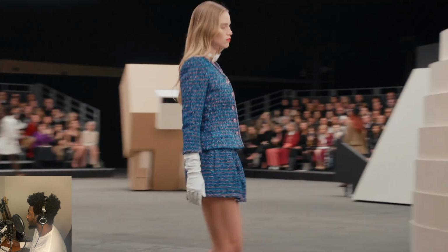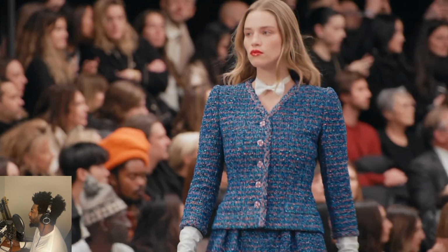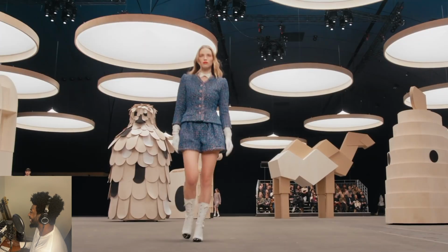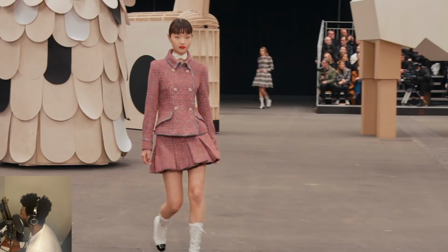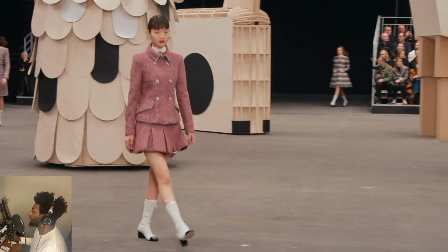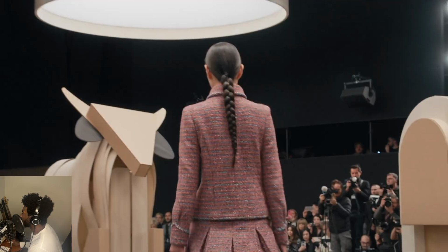Again, cute look. Oh, this was one of the best ones. I like this blue pink combo. Really nice, kind of blue raspberry palette there with the white. That works. And the white bow tie, I wasn't mad at that. Again, this looked really nice. Double breasted, love the collar. Jacket, very nice. Skirt is beautiful. Thick, textured, pleated.